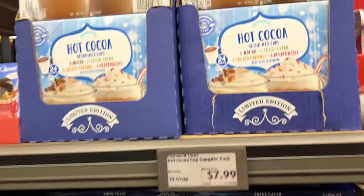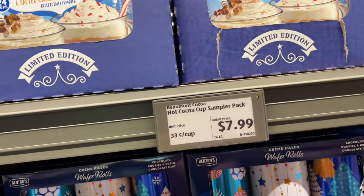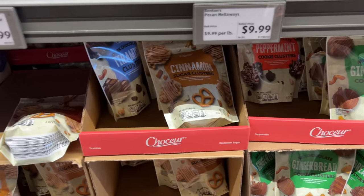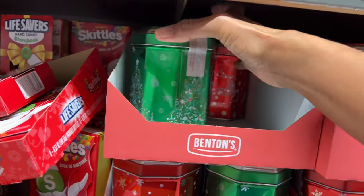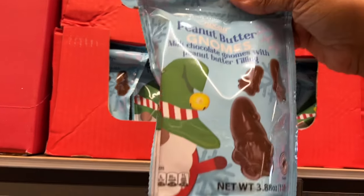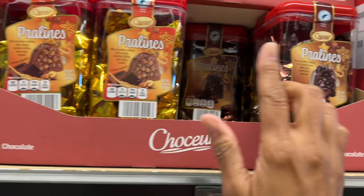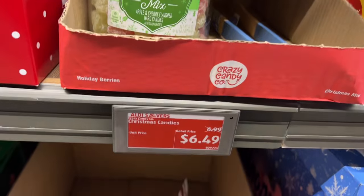Oh, Mirabella loves this. I'm gonna grab one of these also. She loves the variety of hot cocoa. 33 K-cups for $7.99. Excuse me, I'm getting choked up. And a lot of little holiday candies, the little gingerbread, cinnamon, all of these little cute holiday tins. This is so pretty. That green and red. And then look, y'all, these are peanut butter milk chocolate gnomes. Ooh, I love dark chocolate. So nice, right? A little praline, milk chocolate and dark chocolate, candy cane chocolate almonds. That looks sour right there for $6.49.